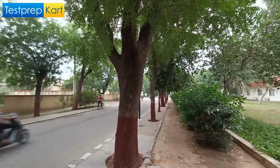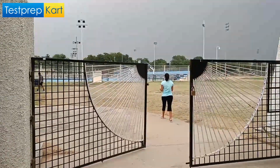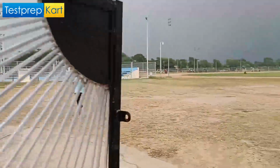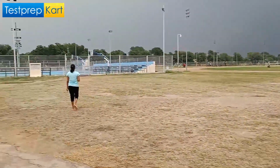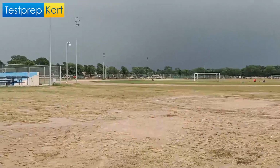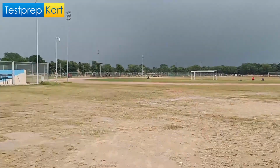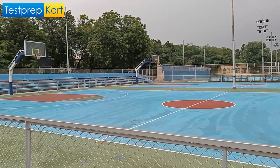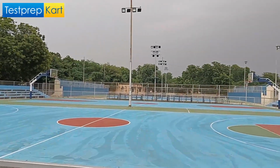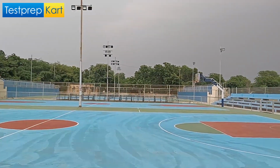Now let's move on to JEE. Guys, this is JEE and it is a place where you can play outdoor sports, as is visible. Here you can play basketball, then you will see a tennis ground, and the one you saw previously was a football ground. There is also a cricket ground in the back which I have not covered in this video.